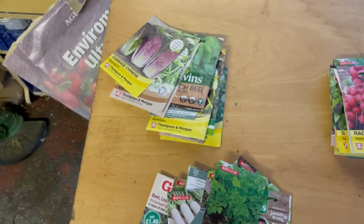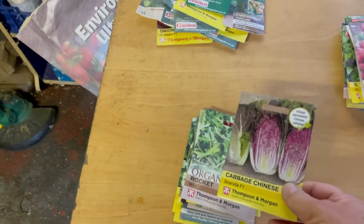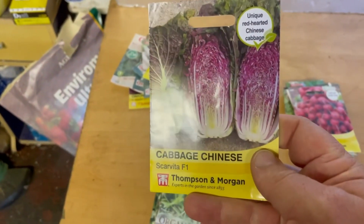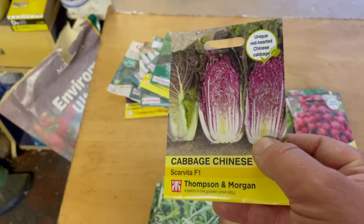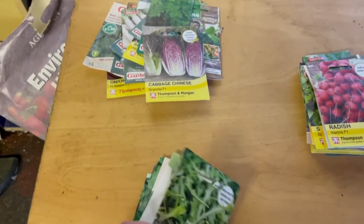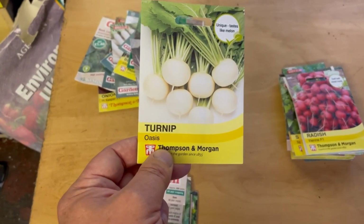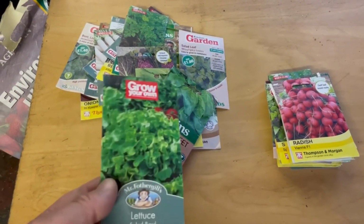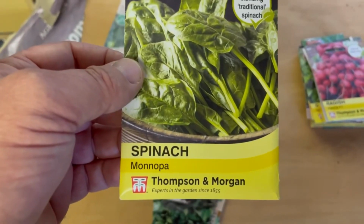But I'm just going to have a quick drink and get back to the rest of them. Let's quickly go through the rest of these. Chinese cabbage. Yep, I'm going to give those a go because I need some areas where I've cleared. I need some bulky veg, and this looks bulky. So give that a go. Rocket, and I've done that already, and turnip as well. So these are all relatively easy to grow right now because they will germinate. If they don't germinate, there's something drastically wrong.